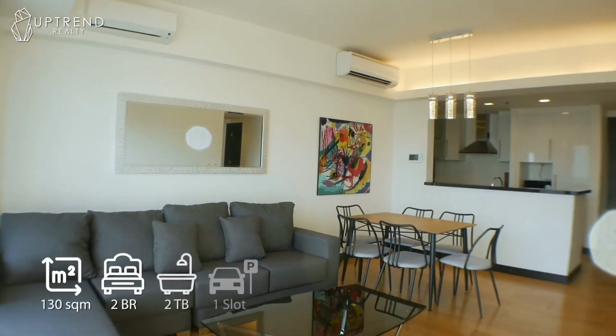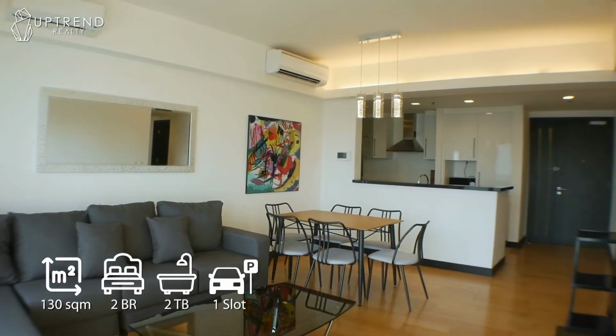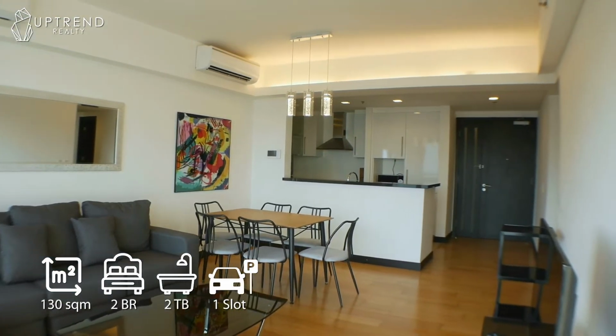Today, I'm very happy to introduce to you a spacious condominium unit in upscale BGC. This 130 square meter 2-bedroom is located in 1 Serendra West Tower by Ayala Land Premier.